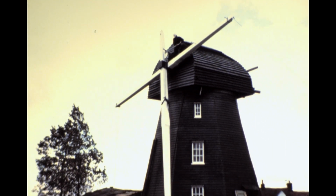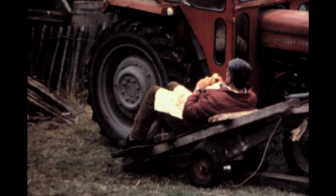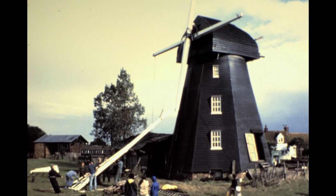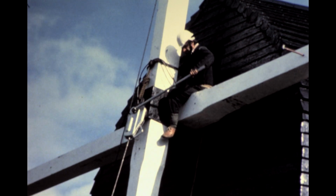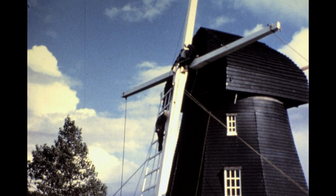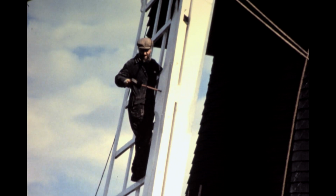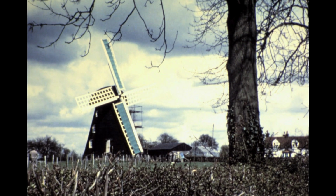Finally, in September 1979, the sails themselves could be raised and bolted, one by one, onto their masts, the stocks. It wouldn't be long before the volunteer army of workers would see the ambition of their years of toil fulfilled. At long last, with all its sails in place, the full glory and beauty of the windmill was revealed. All that remained was to set those sails in motion.